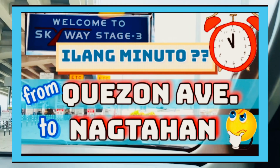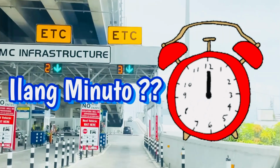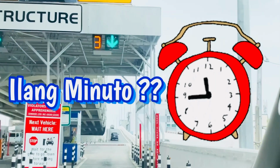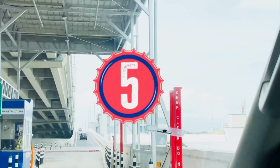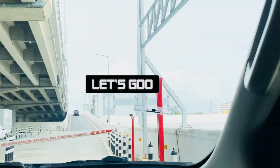So let's see kung gaano nga ba kabilis, like from Quezon Avenue ramp to Nagtahan ramp. Here we go. In 5, 4, 3, 2, 1, let's go.